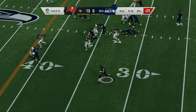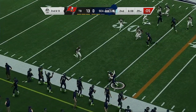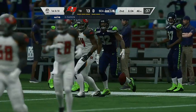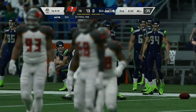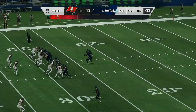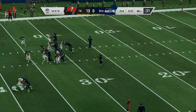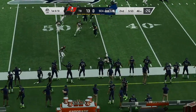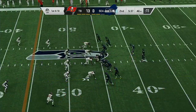This is Carson. Space to maneuver at the 40. And all the way up to the 46. It's a pickup of 17 and a first down. I'm okay with the call there. In fact, I actually like it. I know they're down a couple of scores, but the running game worked in that situation. I would continue to go in that direction.